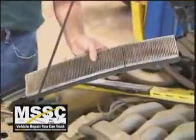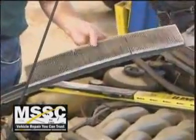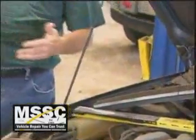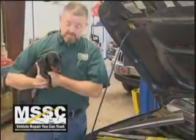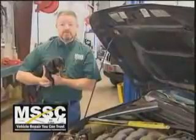And so what we'll do is go ahead and replace this filter, and we're also checking the charging system and making sure it's got the proper charge. But I think Sadie's pretty satisfied that Anthony's doing a pretty good job out here.